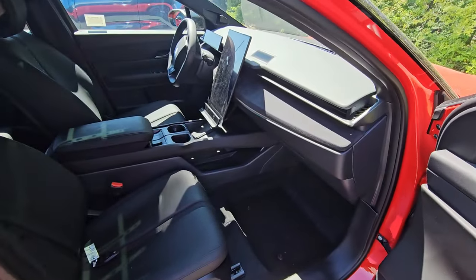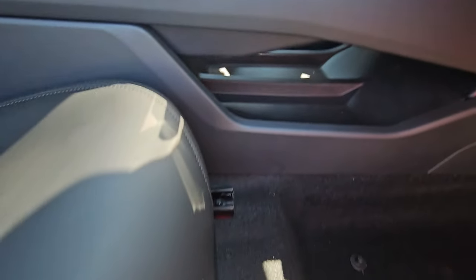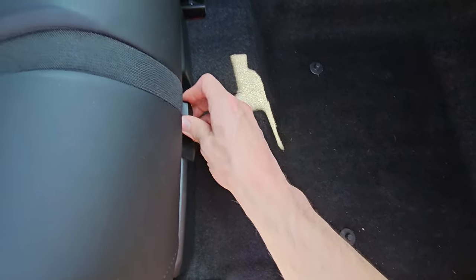And to quickly cover the storage inside of this thing, it is way better than you think. You saw the back seats, you saw the trunk. Under here, you get a ton of storage space. You even get hidden storage by twisting this little knob, and you can hide stuff under here. That is super, super cool. I know what most people are going to use that for.